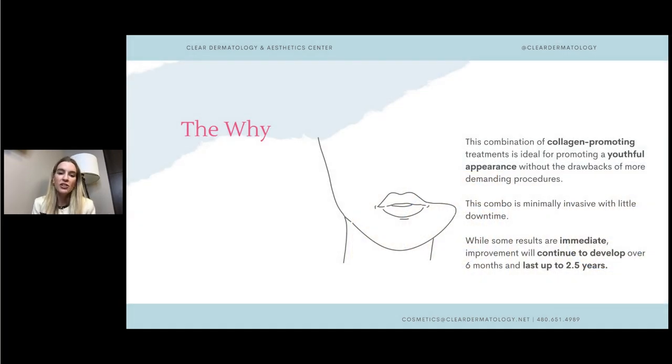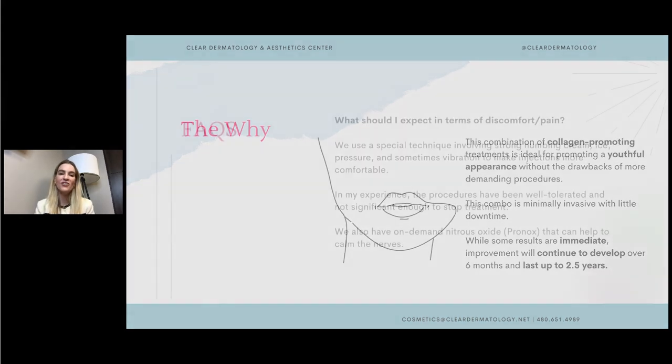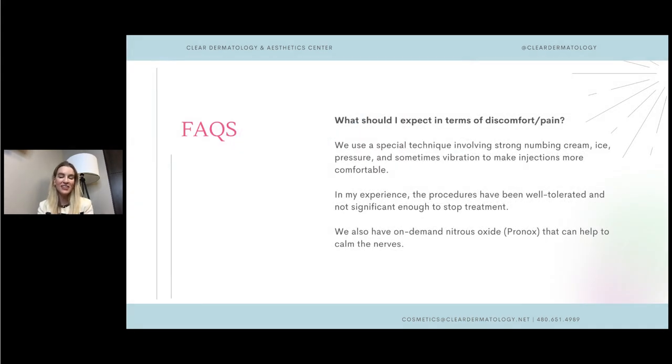So this combination of both these collagen promoting treatments is ideal for promoting a very youthful and natural looking appearance. And this combination can be done at the same time with little to no downtime. These are 2 safe treatments. The results will last 4 years. I'm really passionate about these two treatments, and I think they're just such a great combination.